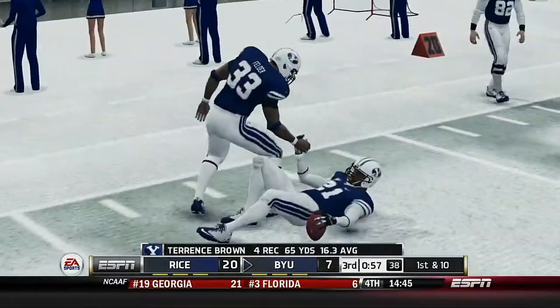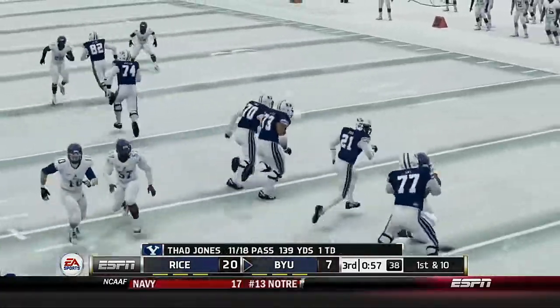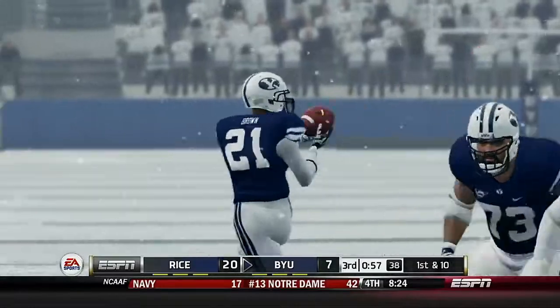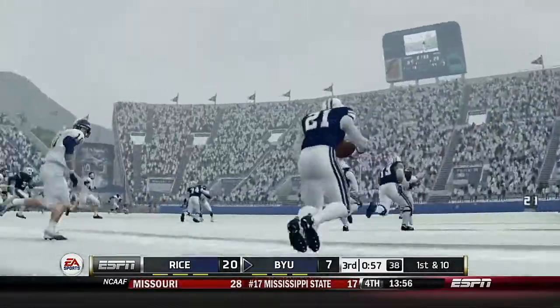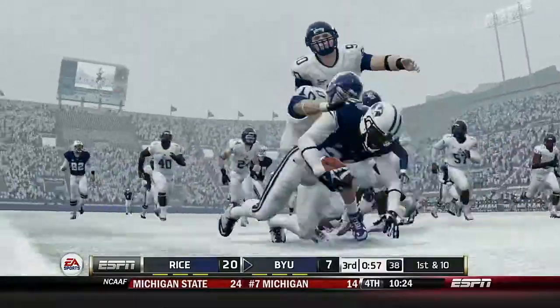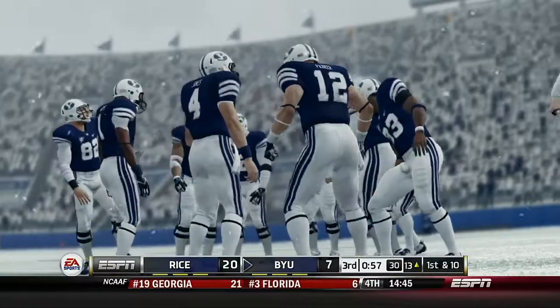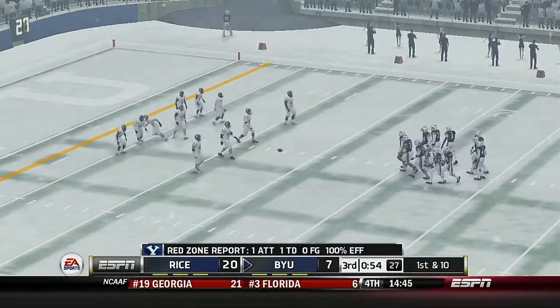The receiver found a hole in the zone and turned it into a first down. No matter what type of defensive coverage you have, there are always going to be holes. The best thing you can do is make those holes small so the quarterback can't get the ball in there. And the big pickup through the air has made it first and 10.